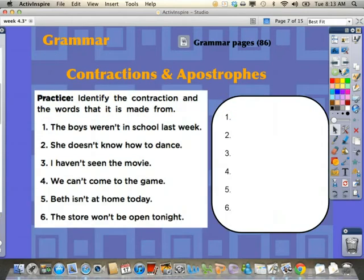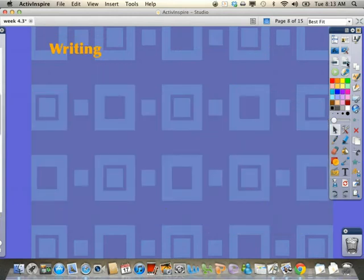Also, grammar this week. We're talking about contractions. For example, the boys weren't in school last week, so weren't becomes were not. And so we have a few activities to go over with the students with this topic. And then, of course, we have some writing, and I haven't exactly decided what we're doing for writing today. They will be writing in their writer's notebook.